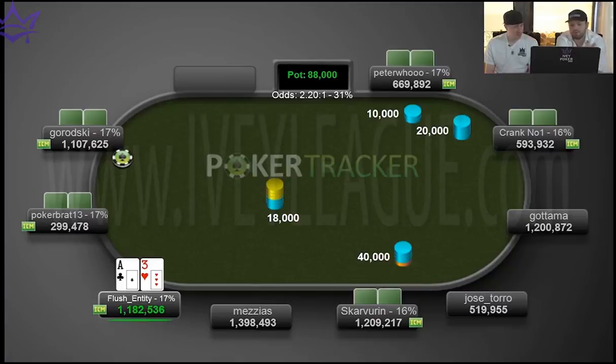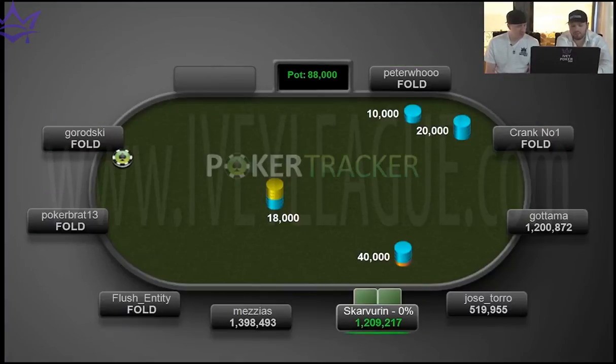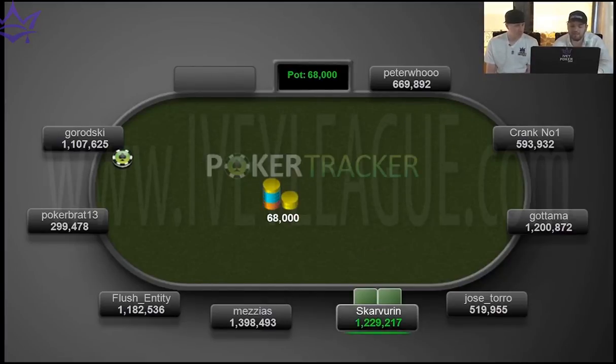Peter Hu opened to 40K, and then Grodzki made it 88, and then Peter made it like 125 or something. He made it like 180. It was just insane, 5 clicks out of nowhere. I almost liked seeing that, in the context of thinking he would also play pretty honestly at the table, almost like he's embarrassed because he basically put in half of his effective stack and folded.